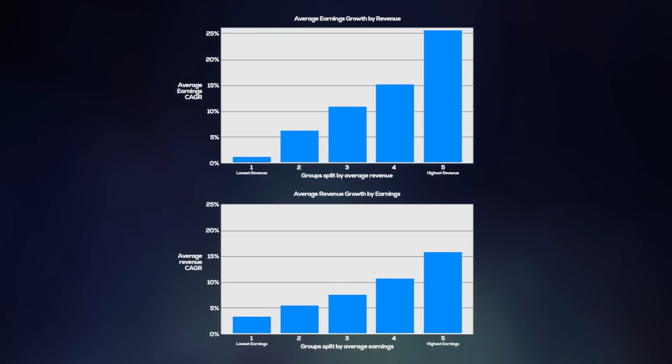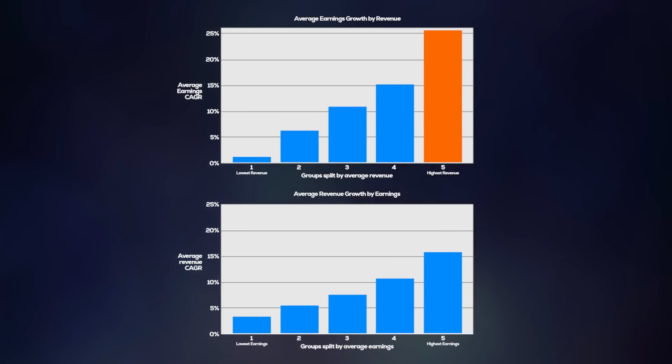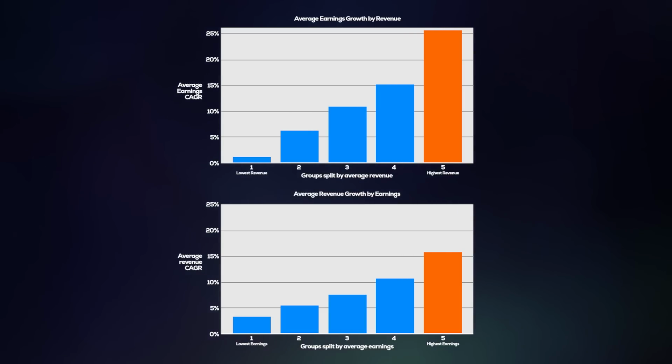When we look at these two charts together, it's abundantly clear that stocks with very high sales growth have disproportionately larger earnings growth, whereas stocks with the highest earnings growth only have marginally higher revenue growth.